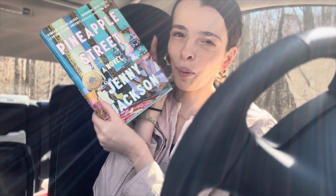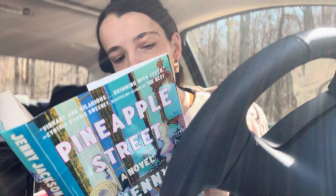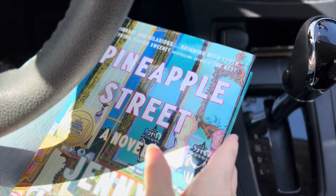And now we try Pineapple Street. This one's pretty popular, or it was in 2023. Okay, yeah, so last year.